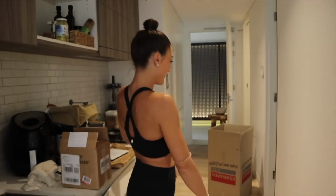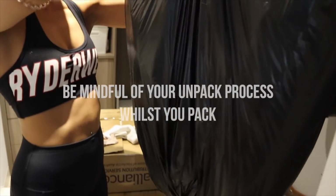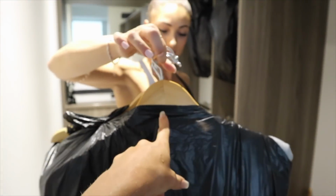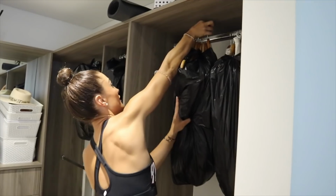So she's found this on Google, and honestly, it's the best hack ever. We'll show you. Honestly, it's so smart. So literally all Irma's done is she's grabbed these bin liners and popped them over the coat hangers. So what she's able to do when we get to our new house is just take it up, hang it up and take it off.